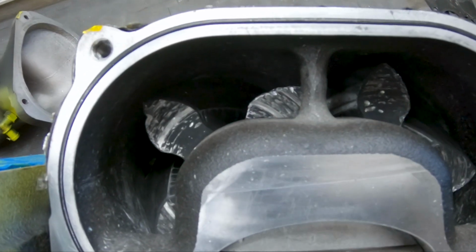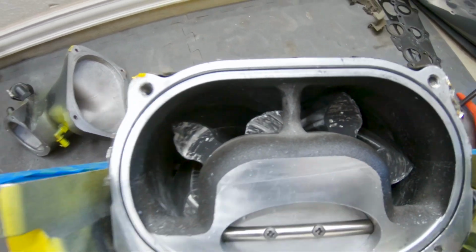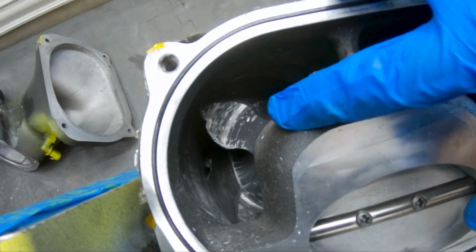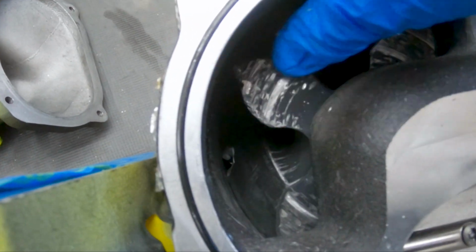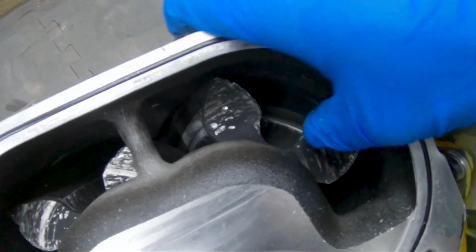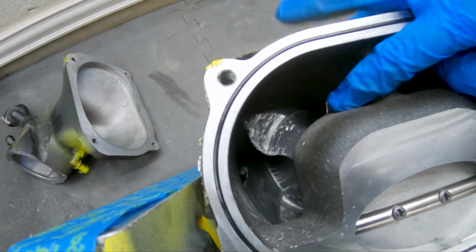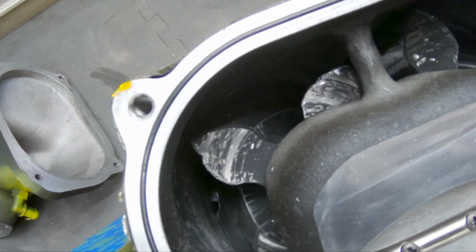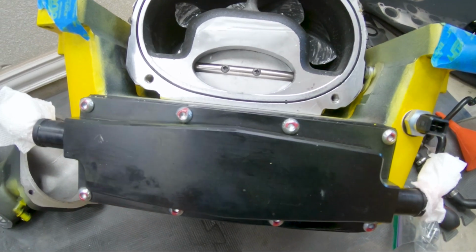Okay, so far looking at the rotors here, it looks like there was definitely something grinding up against them. Right here you can see there's a circular path on this side, and on this side it looks like it hit something. I don't know if this thing really fell apart or broke apart, and I'm not exactly sure what the exact cause is here. Alright, so I'm going to continue with disassembling the supercharger.